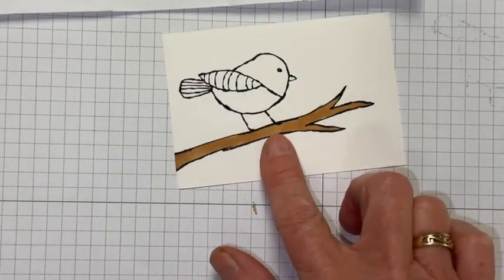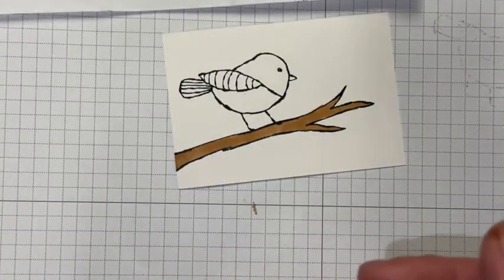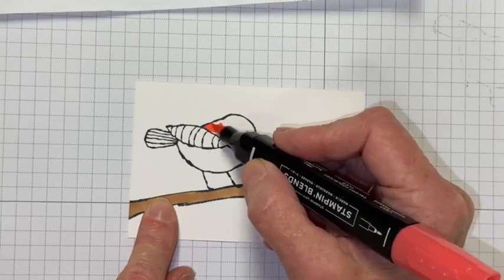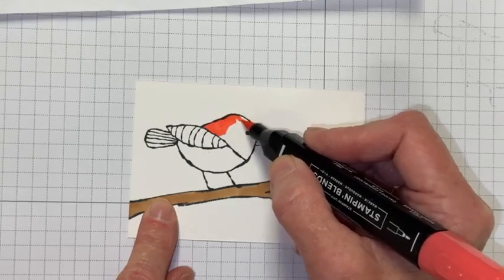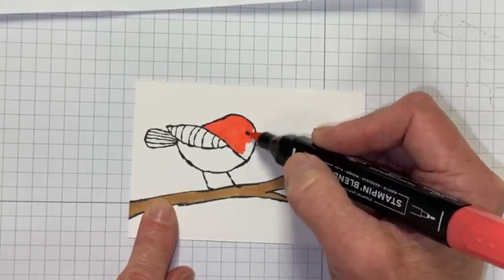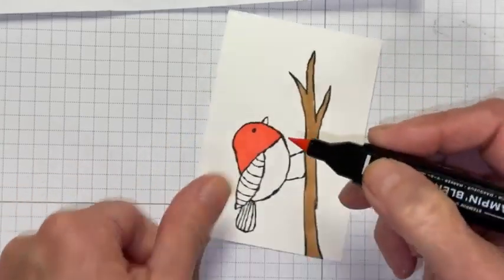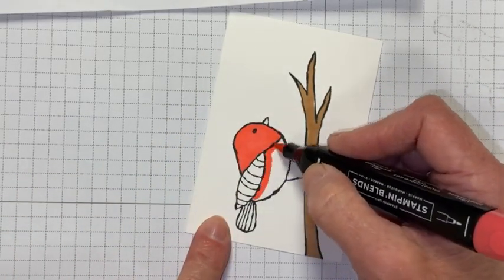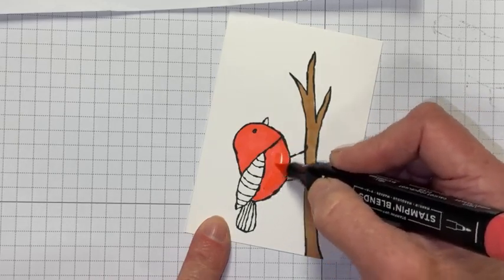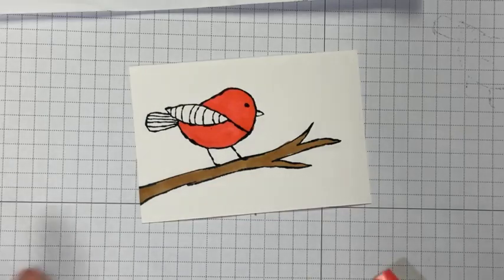I'm not actually adding any dimension to this. By dimension, I mean I'm not adding any blending to this because I just want this to be super quick. So I'm not worried about that. But if you get 2 in the package, you would get a light pecan and a dark pecan. And you could add dimension like shadowing to whatever you're coloring in, but I am not. So you can see that you could use this to its full extent by shading it, or you can just do what I'm doing here, which is just doing this really quick.